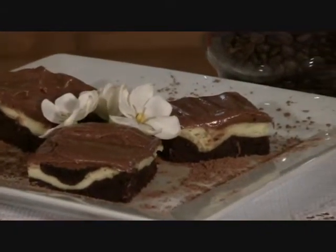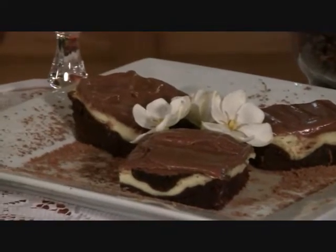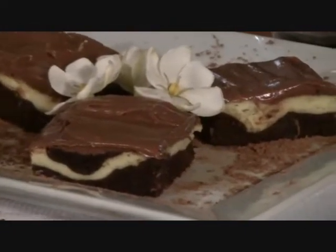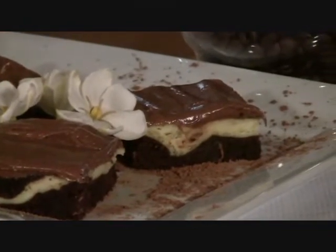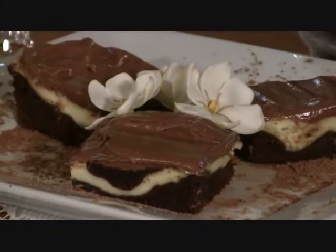We've got them plated up with a sprinkling of cocoa powder and some flowers out of my garden, not to mention some nice cold milk to go along with them. These are truly a cream cheese and chocolate lover's delight.